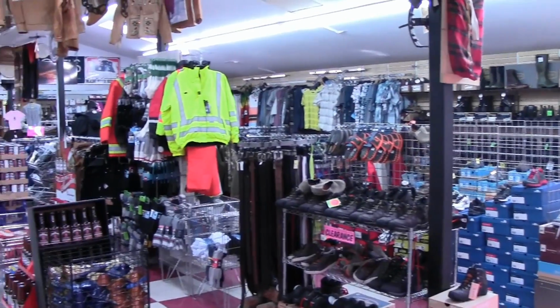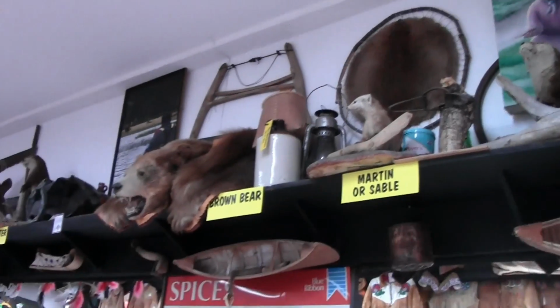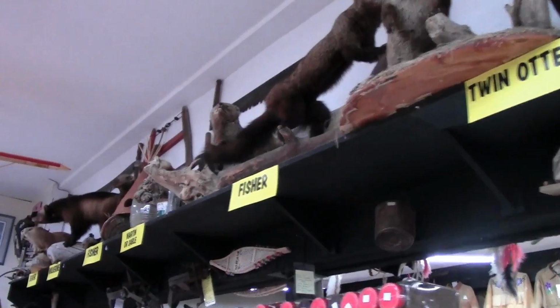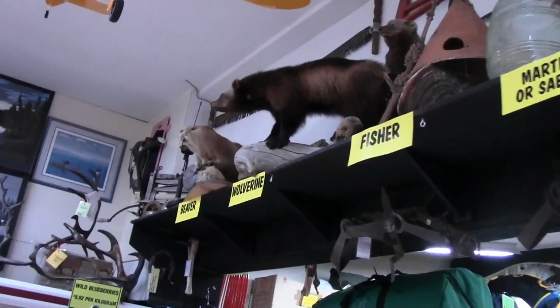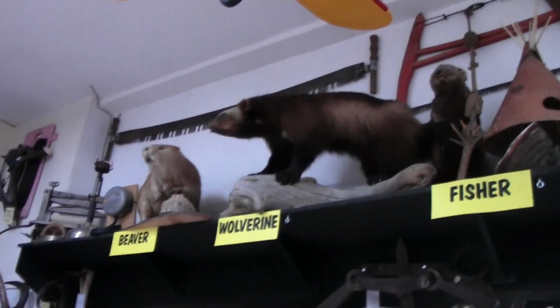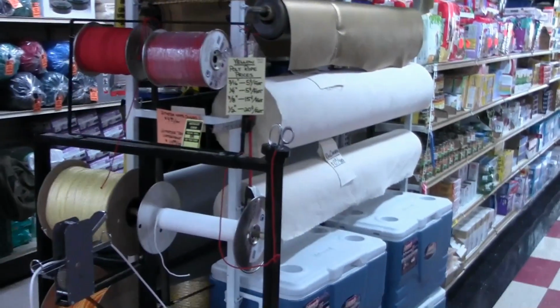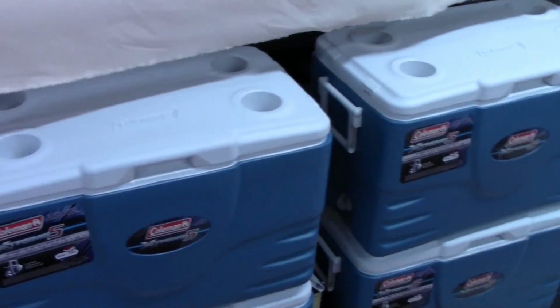You can get shoes, outfitting gear. At the front there's fishing tackle and bait and all that. Of course, all of your grocery items. Another wolverine for you. Of course, Canadian beaver. We've also got kind of interesting stuff like, you know, obviously camping stuff that the tourists would probably forget.